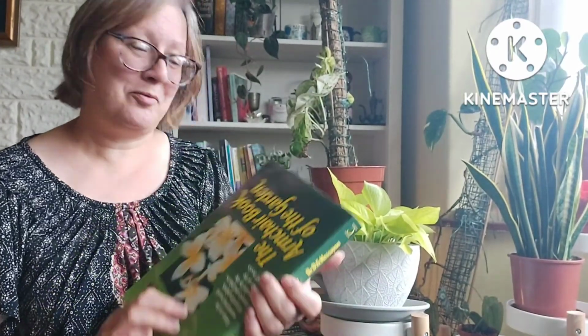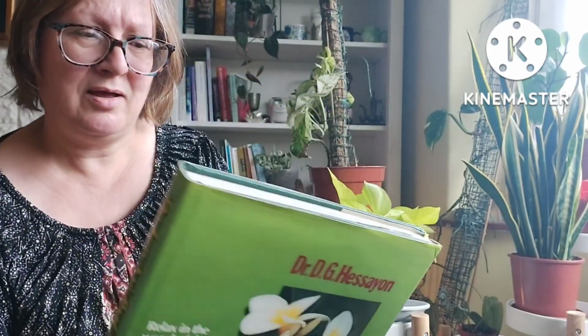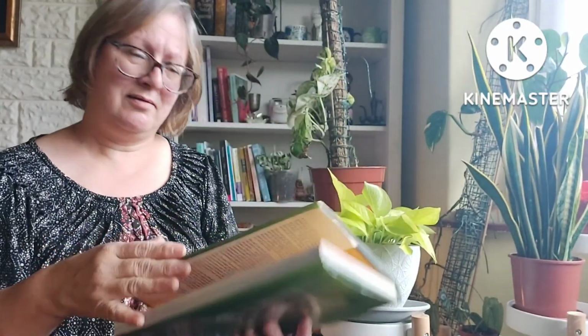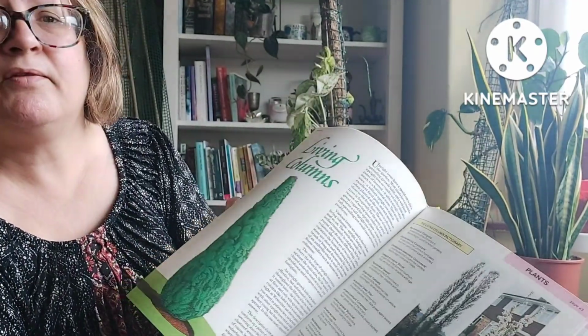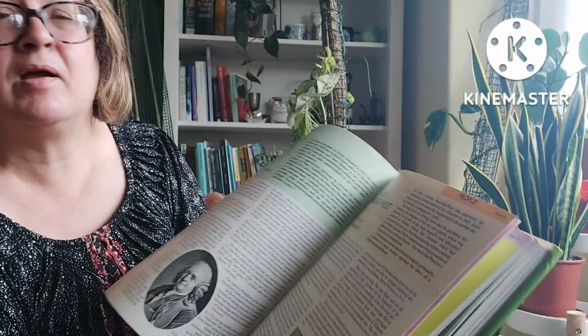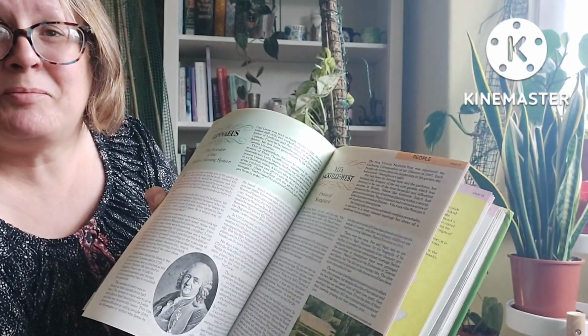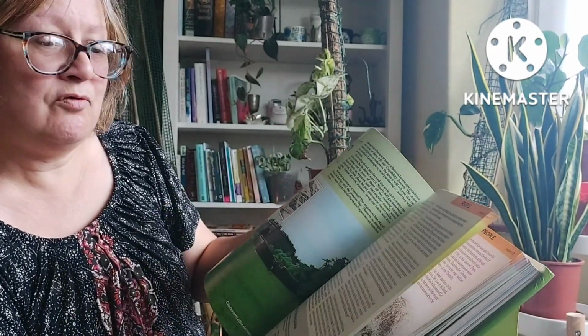And the second book I got was this, The Armchair Book of the Garden. It's sort of a strange title. The author is Dr. D.G. Hessayon. So there's this chap here, and the book has a number of different things in it. I've just looked briefly, it's got plants in it, but it's got bonsai, birds of paradise, living columns, all different types of plants in there. But it's also got a section on the prominent people who have been at the forefront of gardening over hundreds of years.